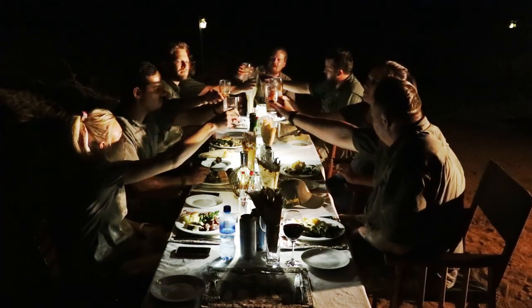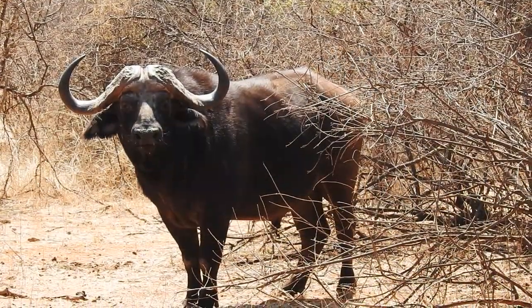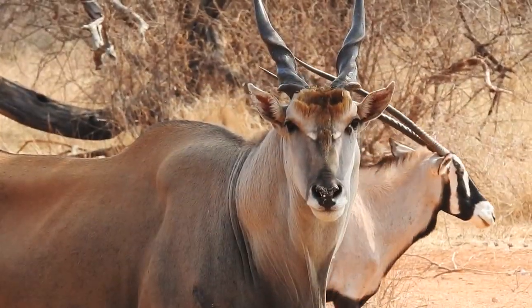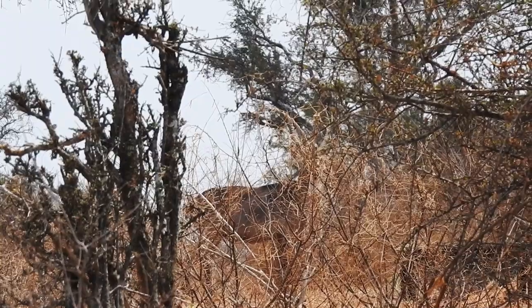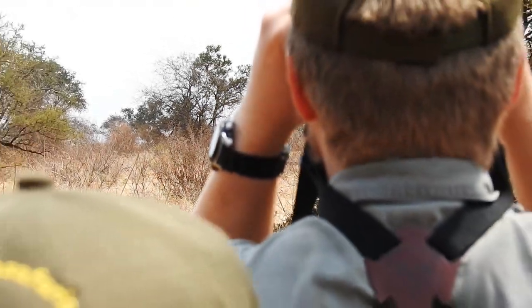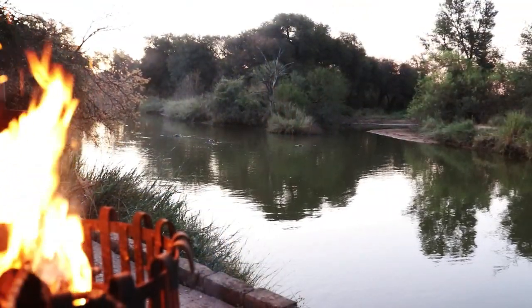Whether they want to come for that once in a lifetime trophy or fill their freezer to feed their families, we offer something for everybody: trophy hunting, cull hunting, meat hunting, rifle, bow, first-time hunters, experienced hunters. As long as everyone leaves here with a smile on their face and a mind full of beautiful memories in nature, seeing nature at its rawest element out here in the wildest part of South Africa, up here on the border of Botswana on the Limpopo River, I think it's really something special.